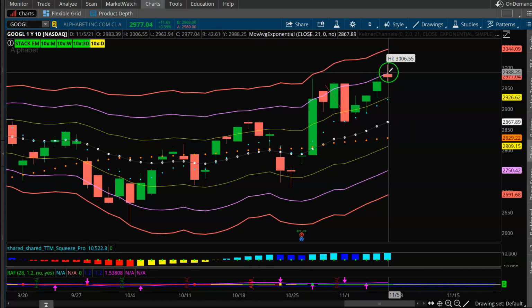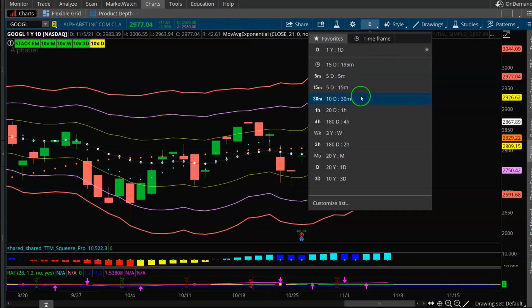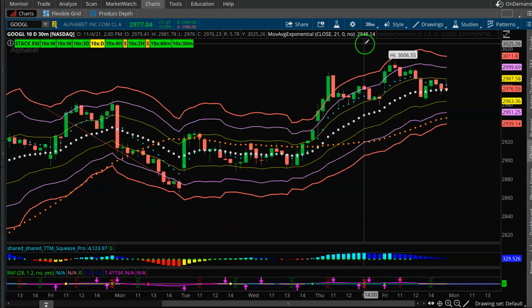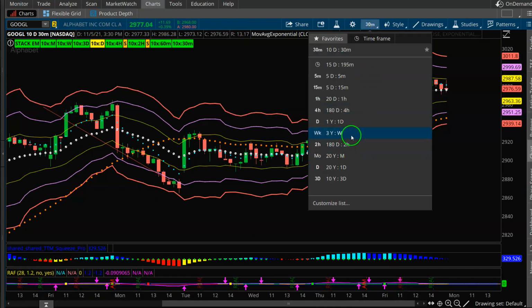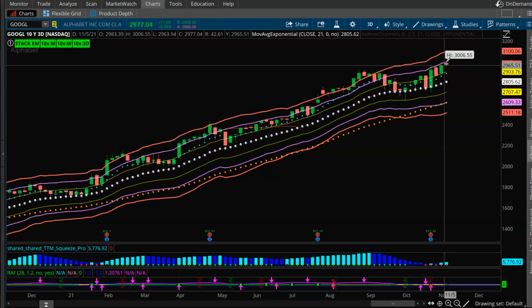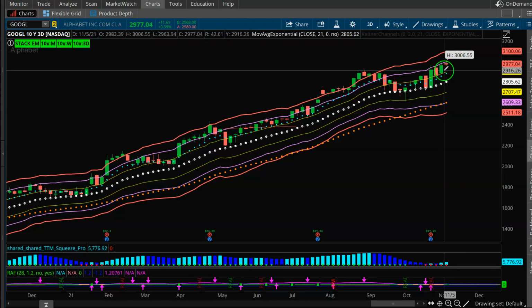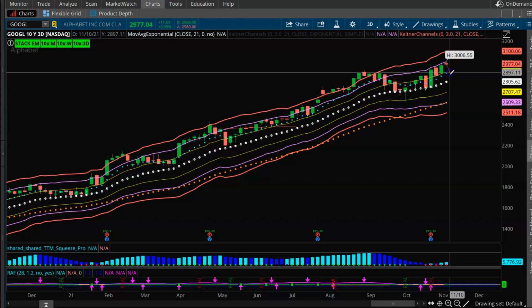So here's one just a little bit beyond where I can take that really solid entry. But I want to take any dip I can get because of the structure of the good 30-minute squeeze. But because of the structure of the 3-day squeeze, if this can work as advertised, it sets you up for a really good continued push here. 3,200, that's not out of the question at all with a 3-day squeeze. So I'm looking for that on a dip.